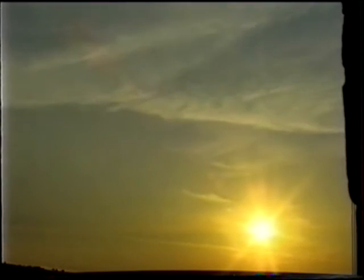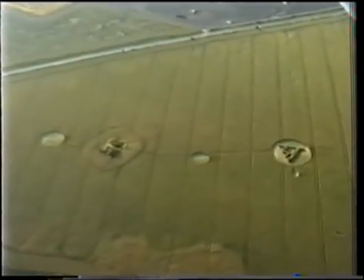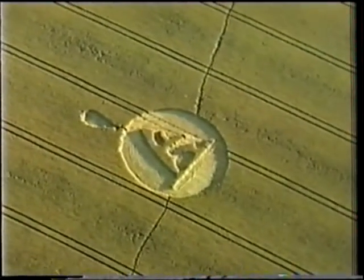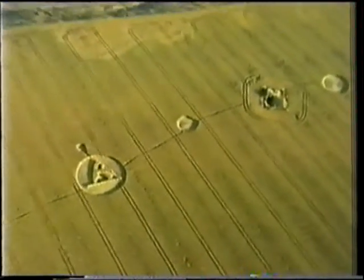Well, it is now the middle of June, and some strange new things have been happening. Take a look at this formation on Roundway. See that triangle? It looks like it's made out of Swiss cheese or something. We had two of them during the summer, and that teardrop shape there, which is probably a signature, there were three of those.